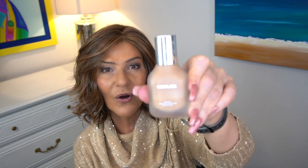My foundation for this year has to go to House Labs. Oh my gosh, all the makeup that I'm going to be showing you is what I'm wearing today. Full coverage. It does come on a bit glowy. If you have dry skin, you will love this. If you have normal skin like I do, you may want to use a bit of powder. That's what I do. If you have oily skin, you may want to stay away from it because it is very dewy, unless you wear a good primer underneath and then you follow it up with powder.